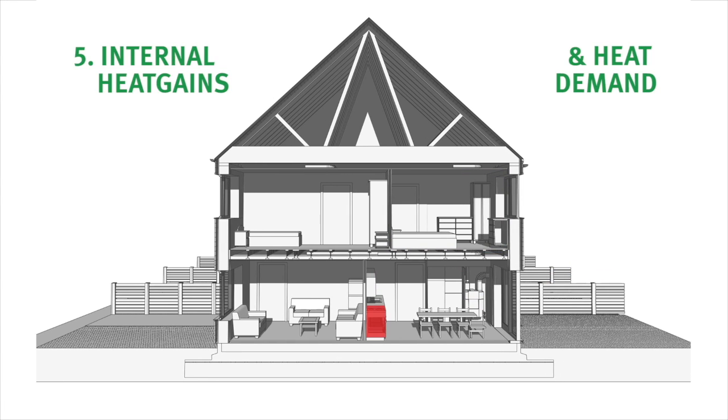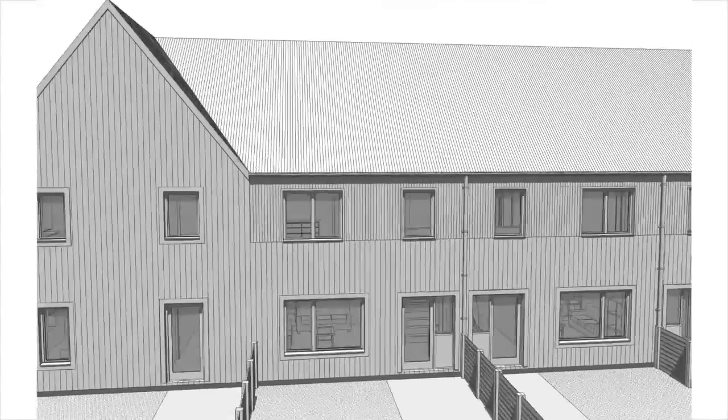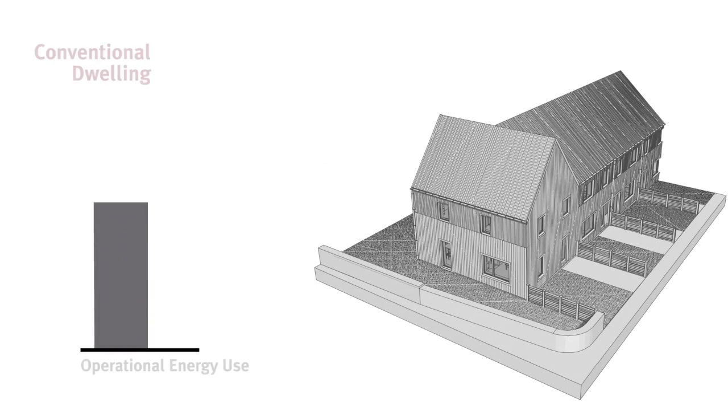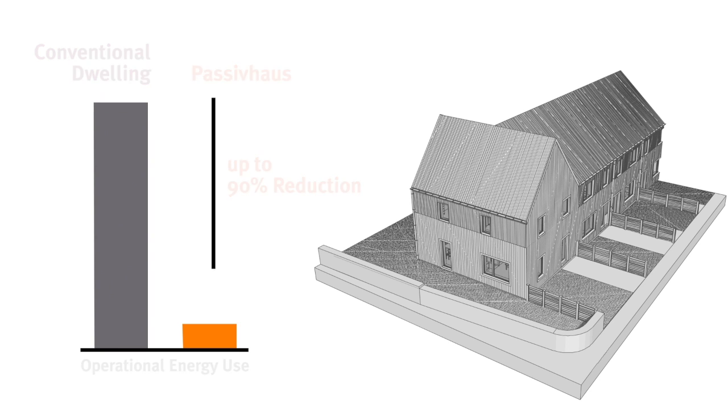Having done this, the activities and appliances in the house generate enough heat that we really only need a very small heating system to keep everything warm and comfortable. This achieves houses that have a significant reduction in fuel cost, low carbon emissions, and they're on their way to meeting a zero carbon home standard.